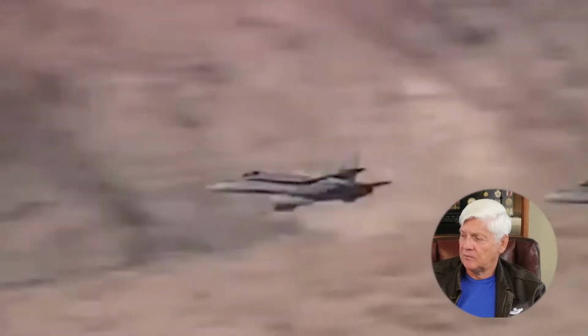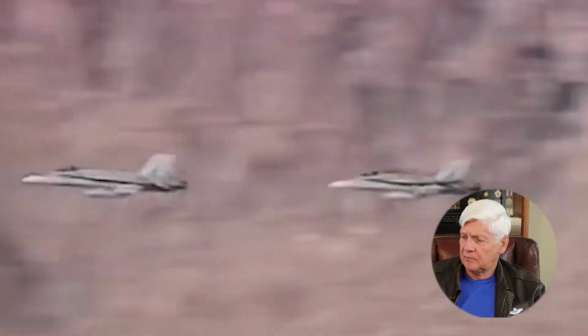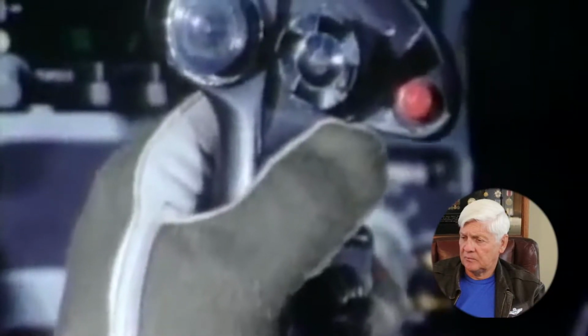Throughout the engagement with the MiGs, the Navy aircraft kept their bombs. And following their 2 kills, Lieutenant Commander Fox and his wingman rejoined the other 2 Hornets and continued with their bombing attack.